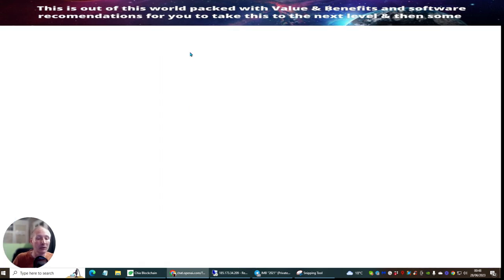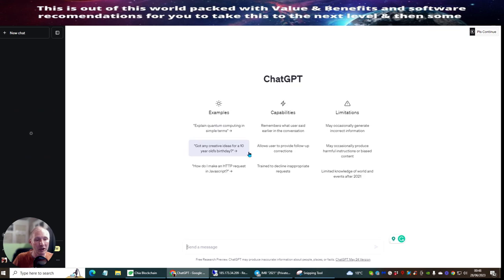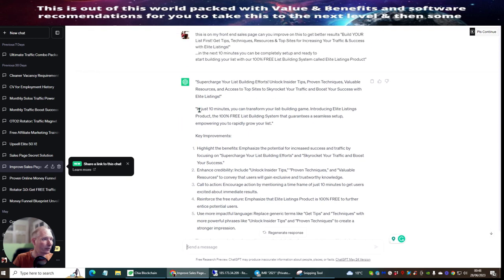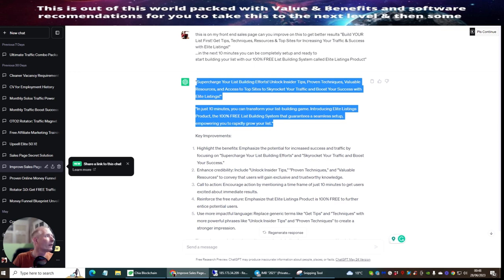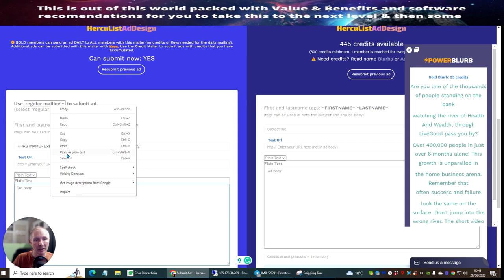Now there's a tool you can use online, completely free, won't cost you any money whatsoever. So the first thing I'll do is I'm going to refresh the page because ChatGPT works better if you refresh it. And then I'm going to look for, let's have a look, see what we can dig out. I'm going to grab that. That will do. Copy. And then I'm going to paste that in here. And then I'm going to change a few things with it.